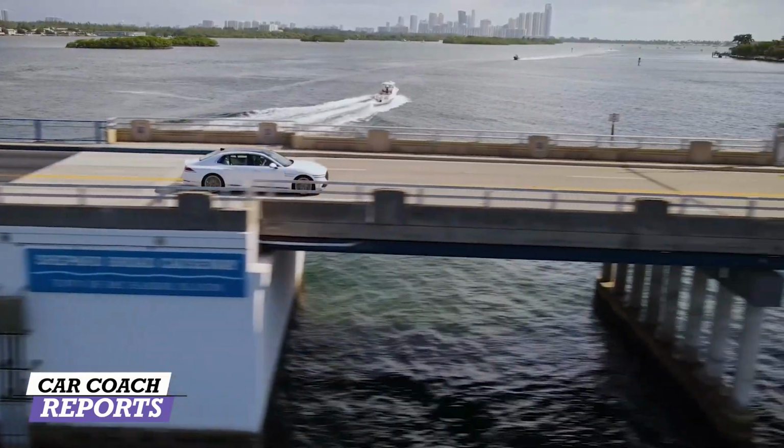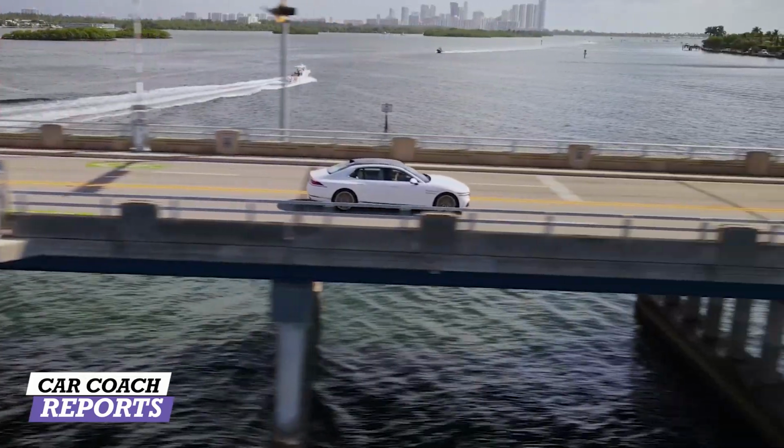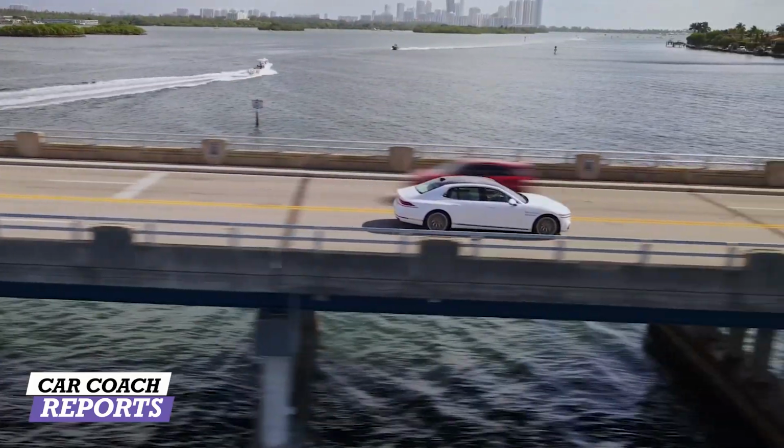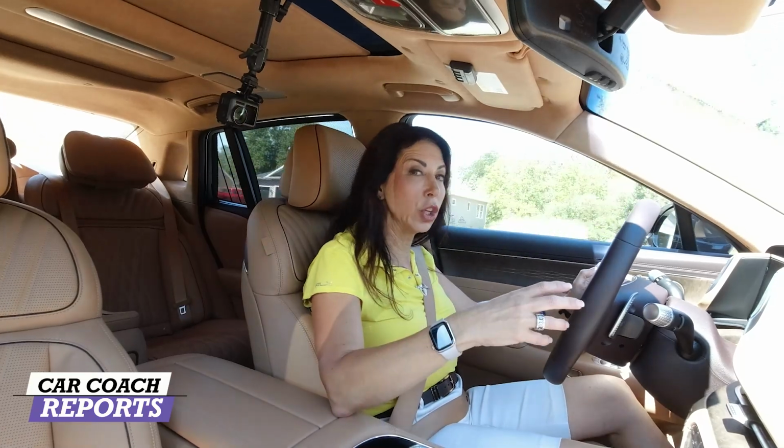And you think of Lincoln and Cadillac, they've always kind of had those sedans for chauffeur. Well, now this vehicle has that. There's a lot of nice things with this vehicle that a lot of people don't even see. And part of that is really good brakes.